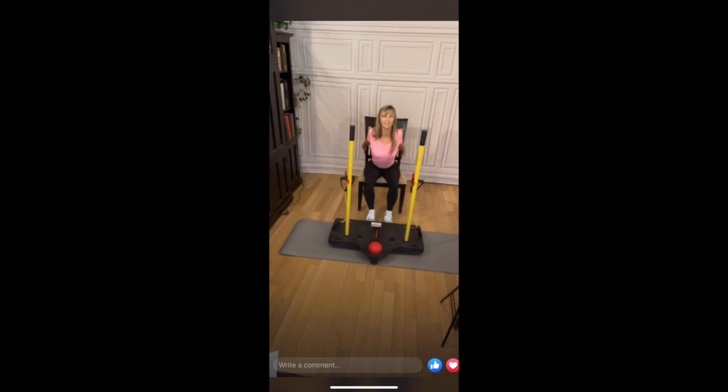Expand that big S on your chest for super person. Super, up. Again. Last one. All right, now from here, bring those arms back to the front.